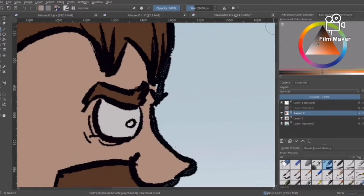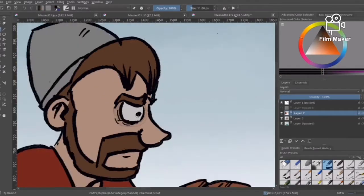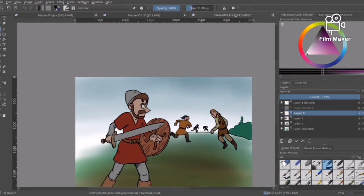So I'm just putting down some tone here. I'm putting a bit of shading around this eye, and I'm doing this on the flats layer. Just adding some dark shadows around his eyes makes him look a little bit more angry, a little bit more formidable, and it draws your eye to the eye and gives him some character. So that's the rationale behind that.